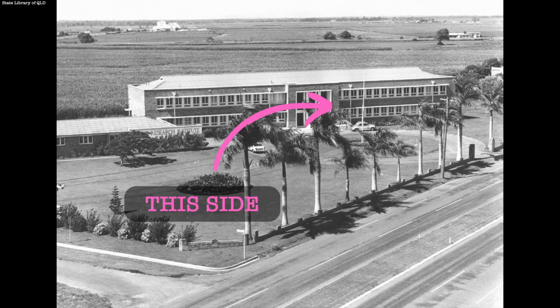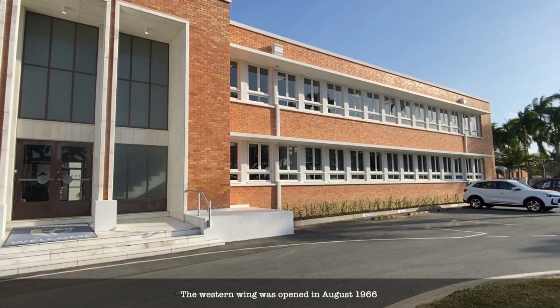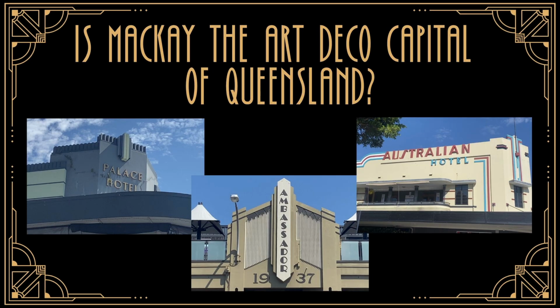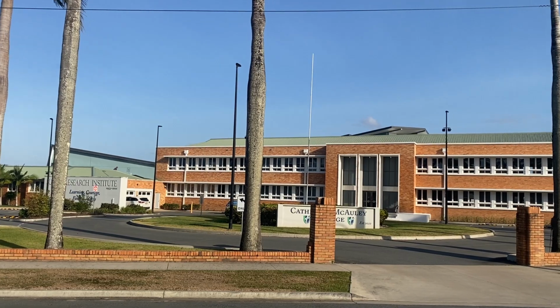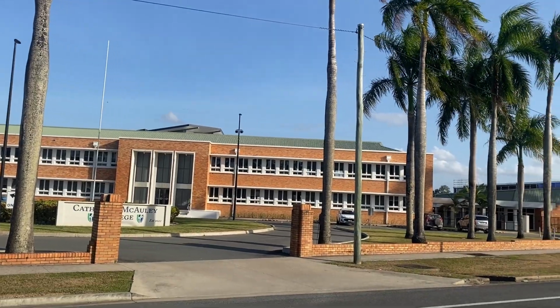The Western Wing was actually designed by a different architect, but based on Langer's original design. It was designed by Harold Vivian Marsh Brown, who, if you've watched my video on the Art Deco buildings in Mackay, and if you haven't, you definitely should, you will know that name very well because he was just the superstar of architecture up here and designed tons of the buildings in Mackay, including a lot of the beautiful Art Deco ones that survive. So he designed that side, and thankfully though, it is almost identical to the other side, which produces this beautiful symmetrical building that survives today.